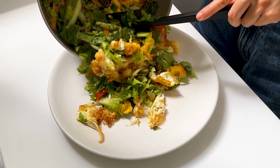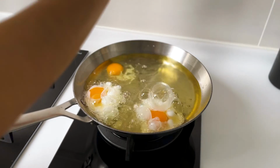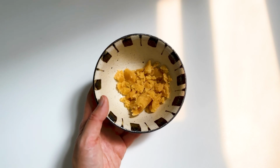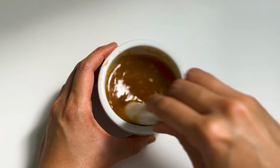Okay, this one is a classic, and I actually don't see it in many restaurants outside of Thailand. Kai Dao is a super refreshing salad with a crispy fried egg that takes like less than 20 minutes to make. First, you want to pound some chilies with palm sugar into a thick paste, and then add some lime juice and fish sauce.